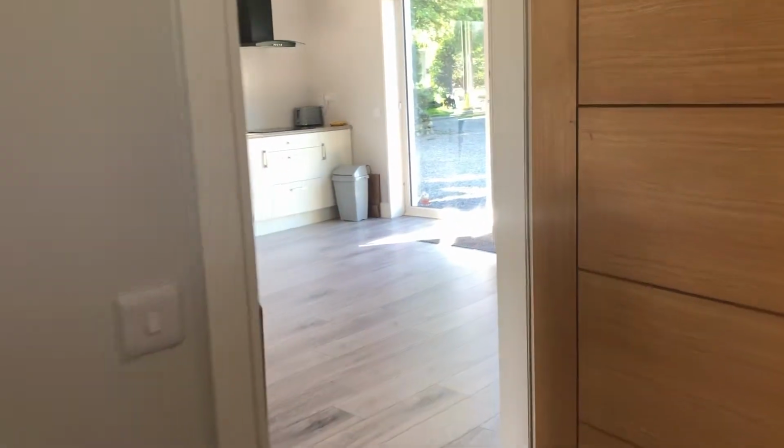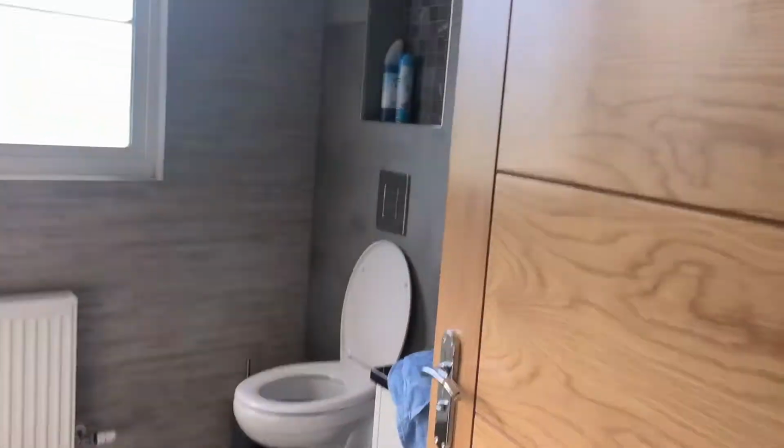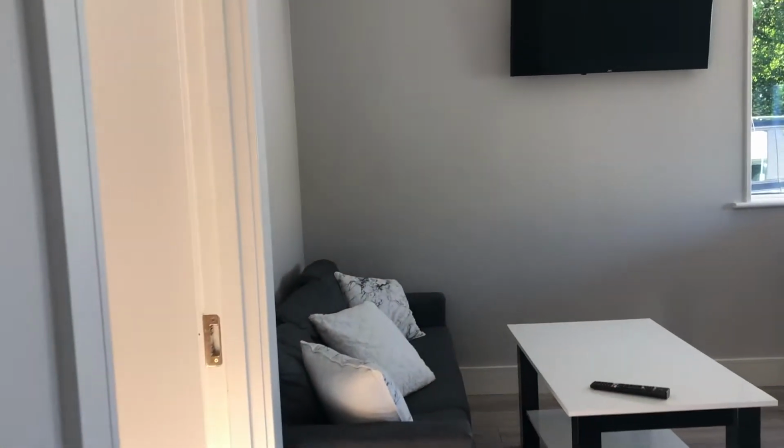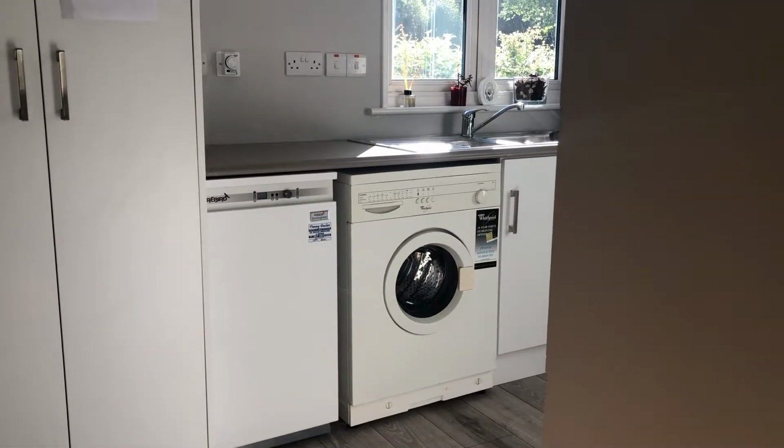And then it just has a pretty basic bathroom, shower, no tub. Toilet, sink is around the corner there. But this is the key feature for us. Ta-da! It had a washer.